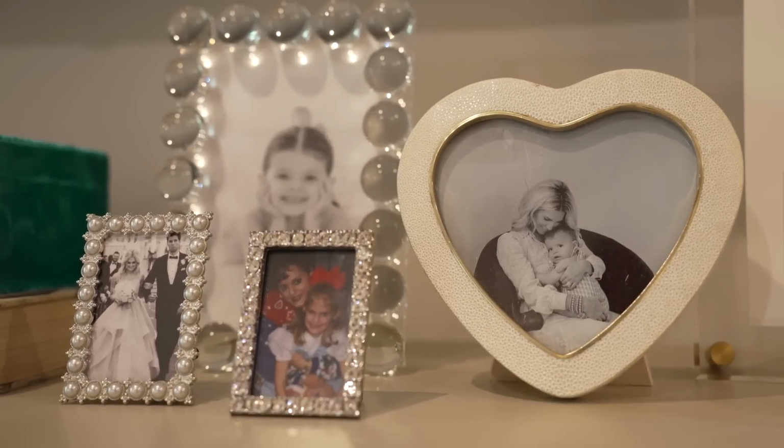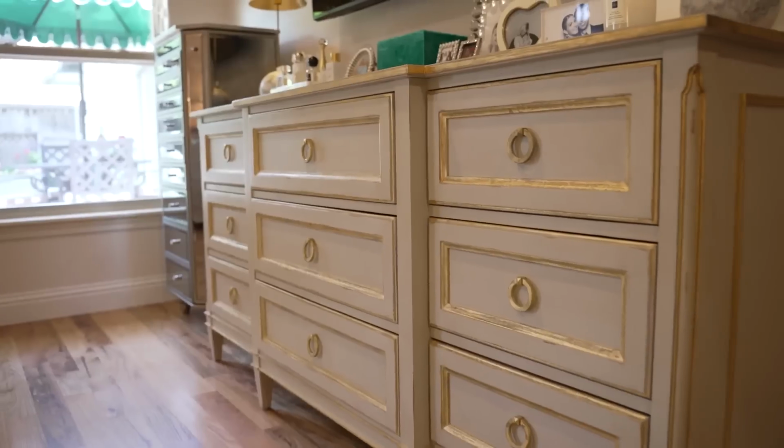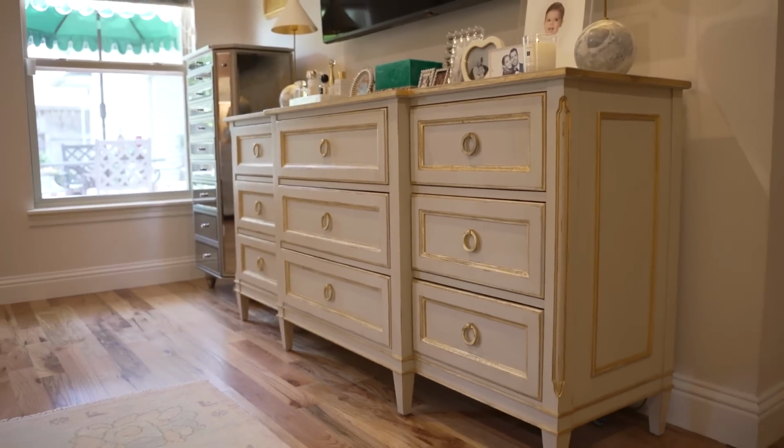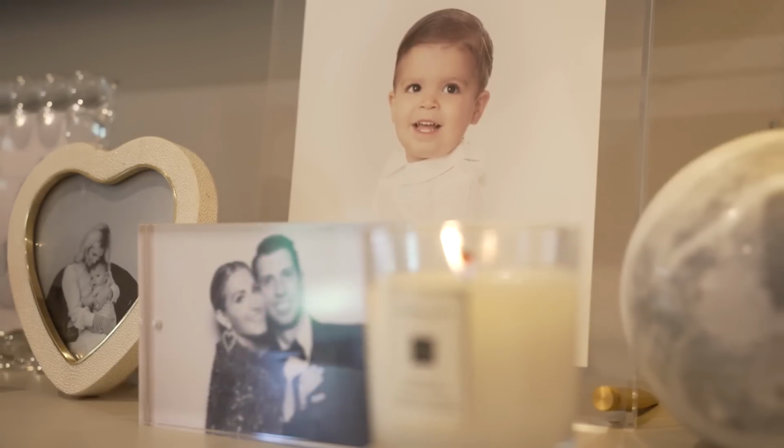I love having photos everywhere. I think that is just a design trend that so many people have done away with. And when I walk in your home, I want to see pictures of your loved ones. So any little moment that you can have lots of layered frames, I am a big fan of.